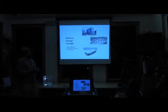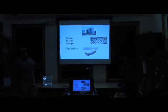Battery energy, we've been looking a lot into it. The nice thing is it's easy to integrate. Like they make basically a semi-trailer that has a bunch of batteries that you pull up to your substation and plug it in. I mean, there's more to it, but it can be that easy.